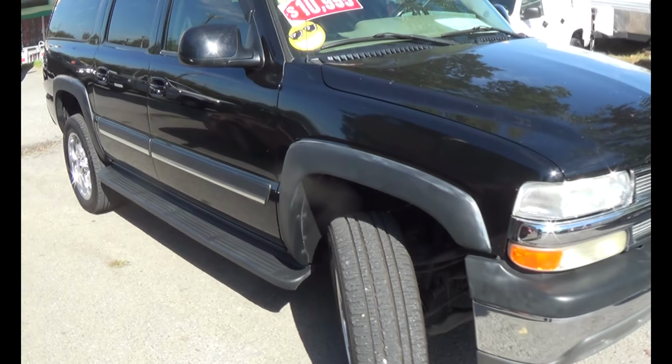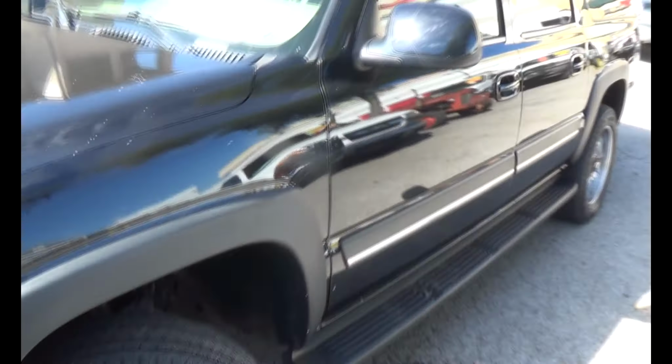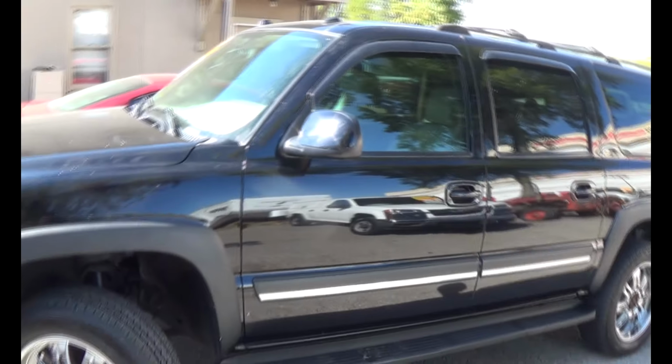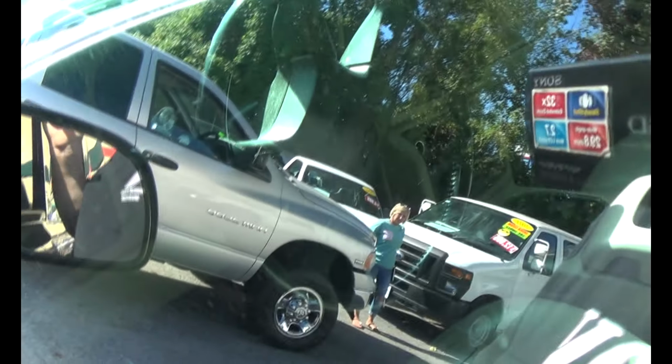Alright, this is what I'm looking at for a replacement. We'll show Mama. She's got to approve too. Oh, I already locked it. Oh, thank you. One problem, easy fix.